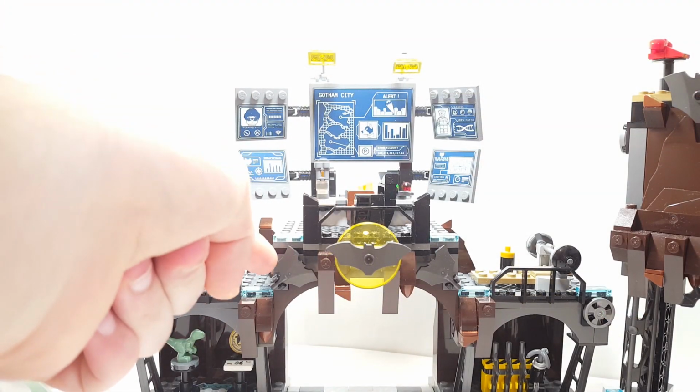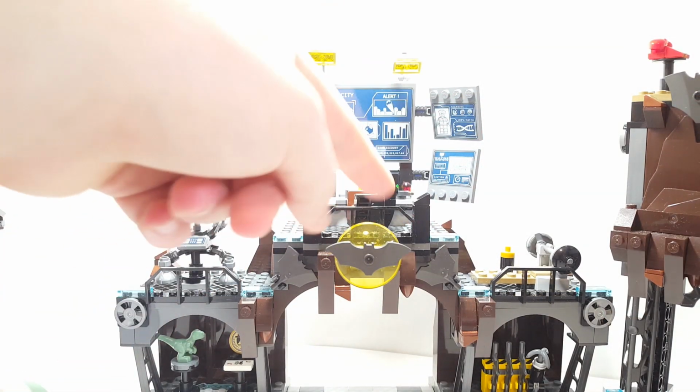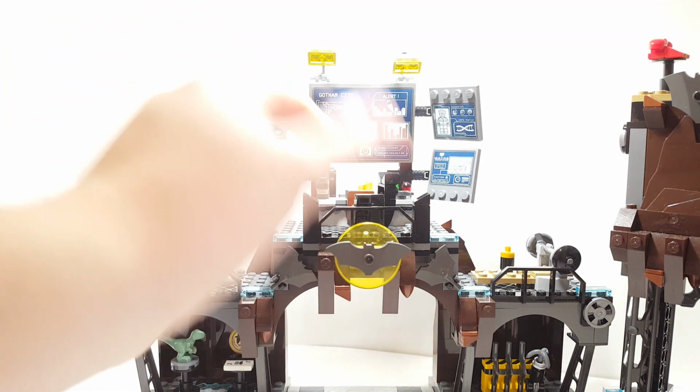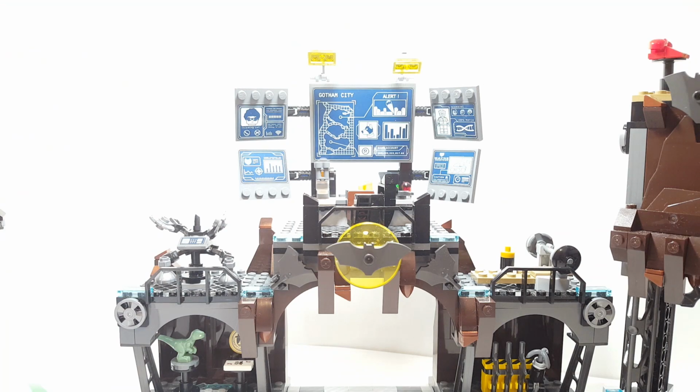You can see that there's one bat symbol there and one bat symbol there. And instead of having a printed one, which is what a lot of the Batcaves have had on that big dish, it's actually just a bat symbol on there. So that's kind of cool. Let's move on to the right side.